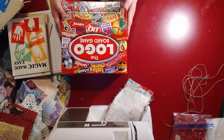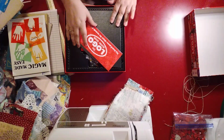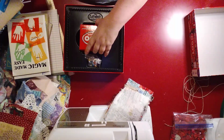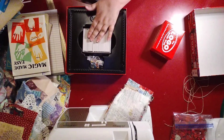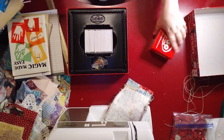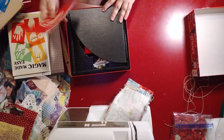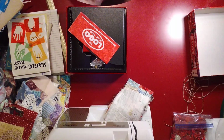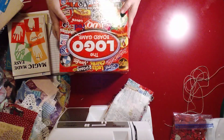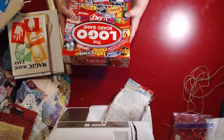And I found a logo board game. Never played it, but it's got all of these cards in it, and it's brand new as well. But my son and I, we love games. But this is one we probably would never play because it's just not for us. But, I mean, we have hundreds of board games. We love board games. So I'll just use the cards and stuff.